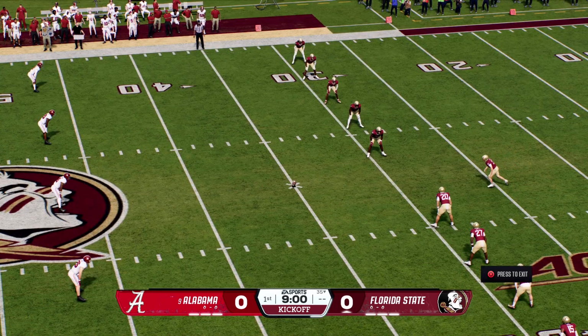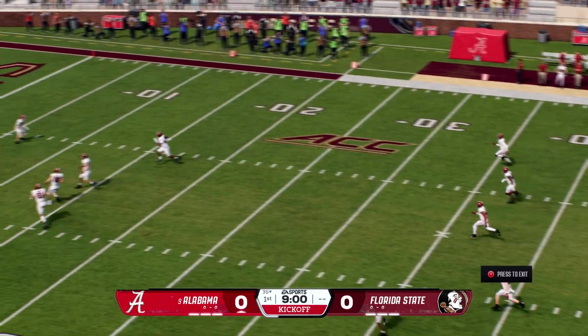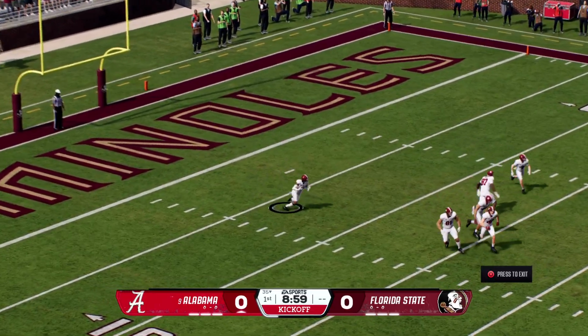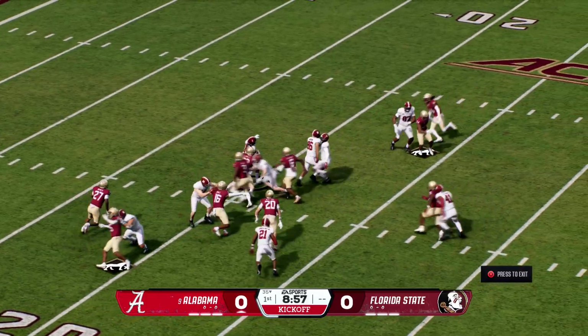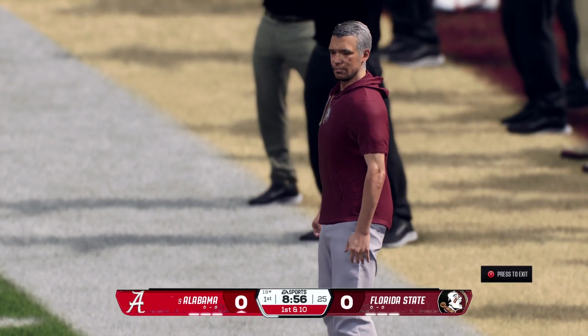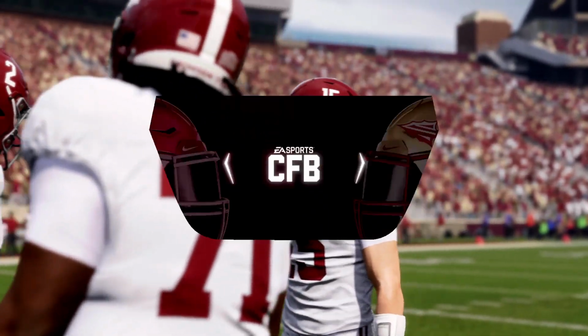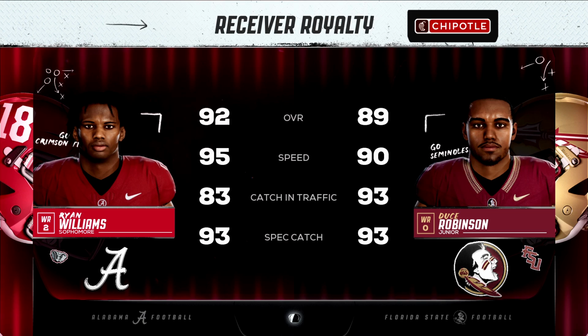And the Noles' long wait is coming to an end as they'll put a foot to it and the season will get underway. And he takes this from inside the 5. Really disciplined job by the coverage unit to get down there and make the stop at the 19. The Crimson Tide offense takes the field to start things off.